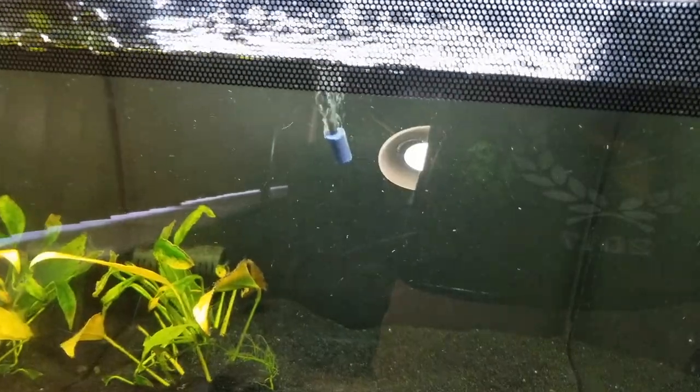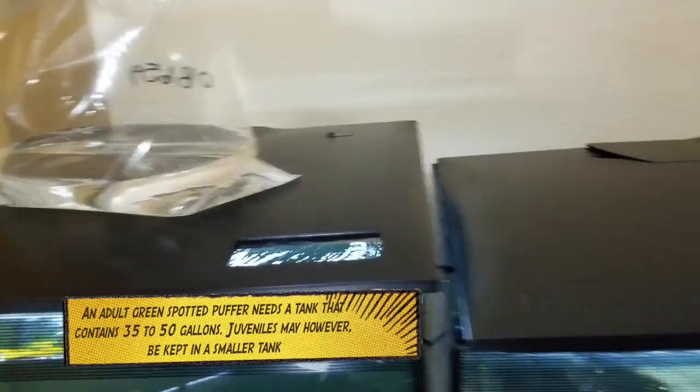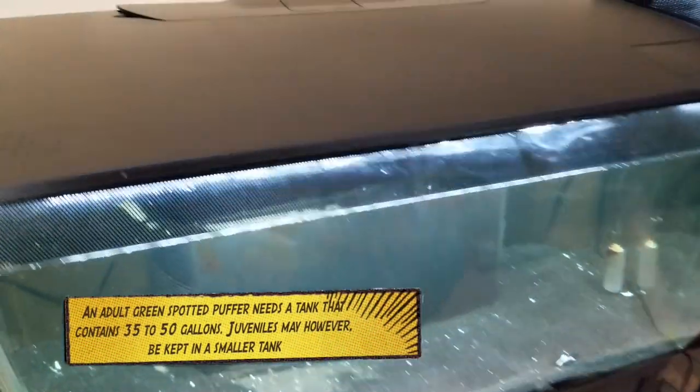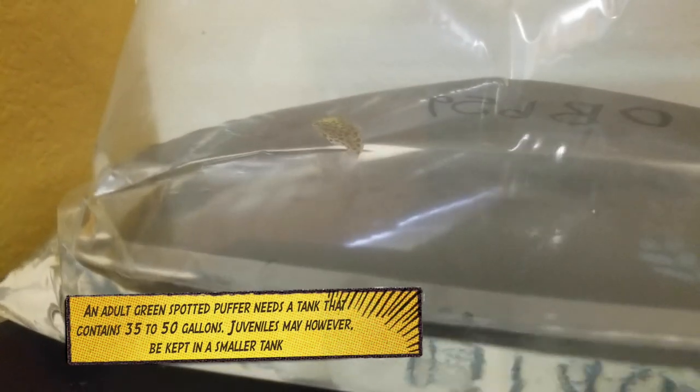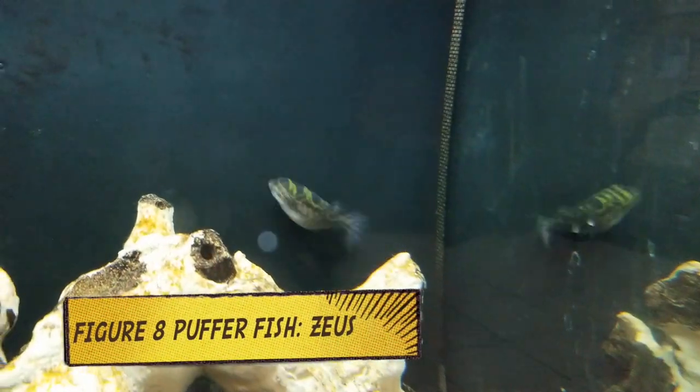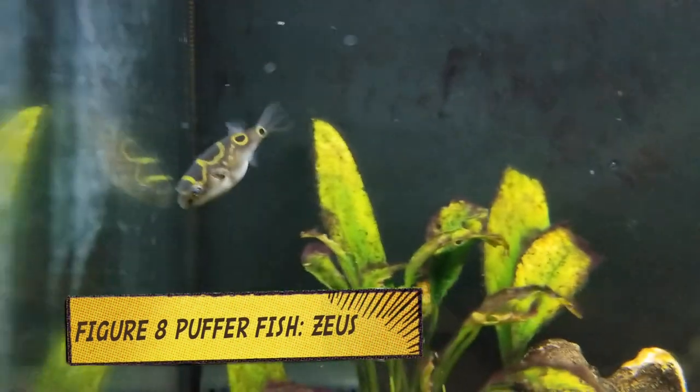I'm also gonna treat him for worms. It's always a good idea to treat your pufferfish for worms because a lot of them do have intestinal parasites. Ideally, a tank that's about 35 gallons to, let's say, 50 gallons would be perfect for a leopard pufferfish. Reason being is because these pufferfish can grow up to be about 6 inches long, much bigger and more massive than a figure eight puffer. It grows to only be about 3 inches long.